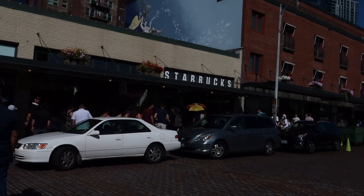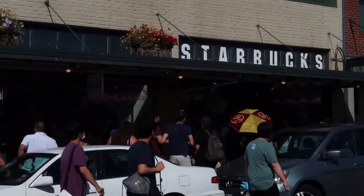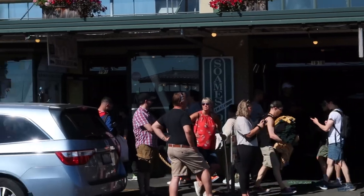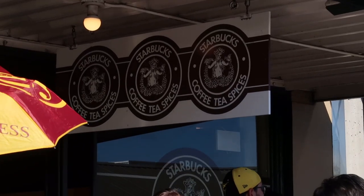Over there, that's the original Starbucks location on Pike Street. You'll notice it's very tiny, and you'll also notice this long line of people waiting to get in there, which literally goes all the way down there. You can see the original logo.